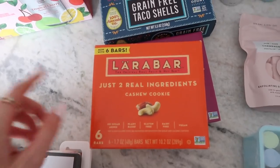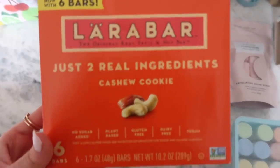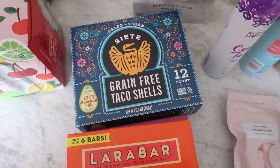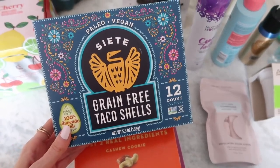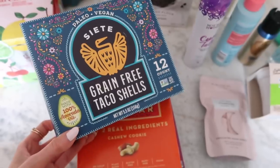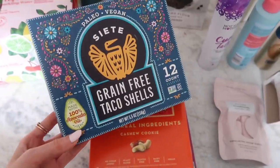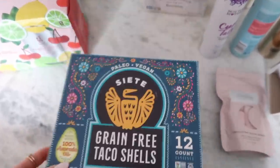We've got some Lara bars. These are really great to have if you're traveling or just on the go. I really like the cashew cookie. And then I just picked up the cherry pie. These I actually had the other night for dinner, and they almost were expired, so I picked up another pack. They're by the brand Siete. They're the grain-free taco shells, and I toast these up in the toaster oven. They do burn pretty easily, so you have to watch them closely, because all of a sudden they start to burn out of nowhere, but they're delicious. If you like a crunchy taco, and if you're gluten-free, these are really good.